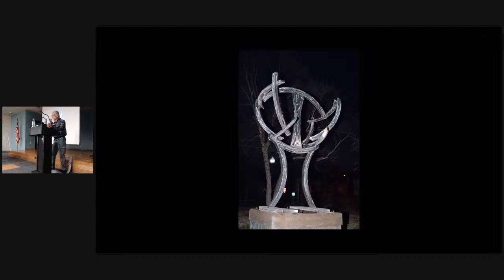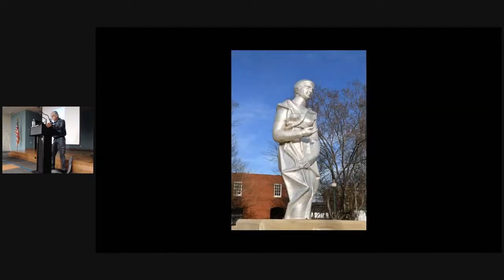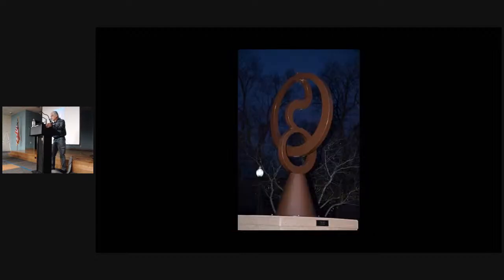This one was difficult to photograph. I photographed it several times during the day, and I just couldn't make it pop. I call it pop. I couldn't make it really stand out because it tended to blend in with the branches of the trees in the background. So I had to go back in the evening and photograph it with flash, and now it really popped. Again, these are all along the Greenway.